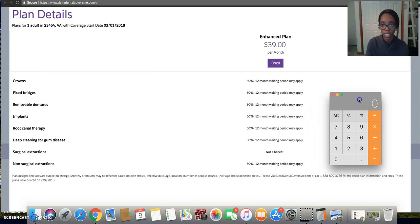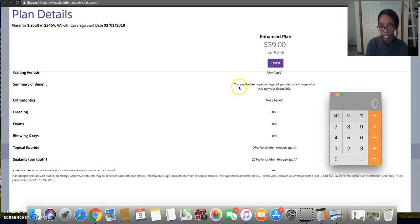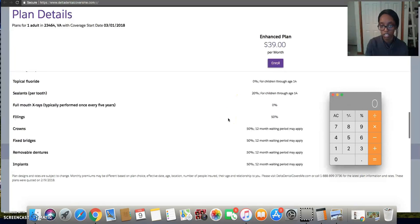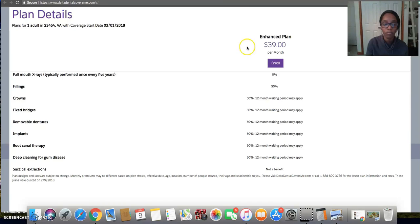So what's up with these waiting periods? Okay, so for a crown, the percentages that we're seeing here is what we pay. You pay the below percentages. So we pay 50% and they're going to pay the other half. Unfortunately, only if we've had our insurance for 12 months and we actually paid. That's the only thing that I personally wish was not the case, because it's like, okay, I need a crown. I don't want my tooth to get infected. If you need a crown, that means you have a large hole in your tooth to the point where a filling is not going to fix that.